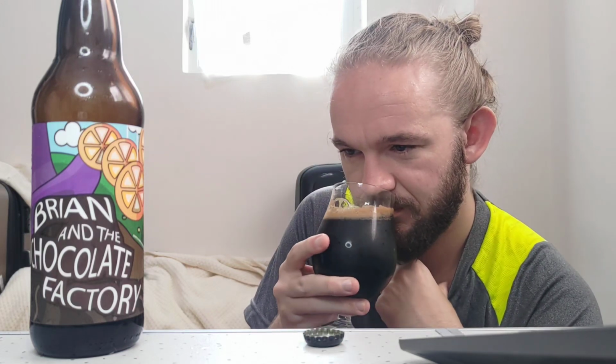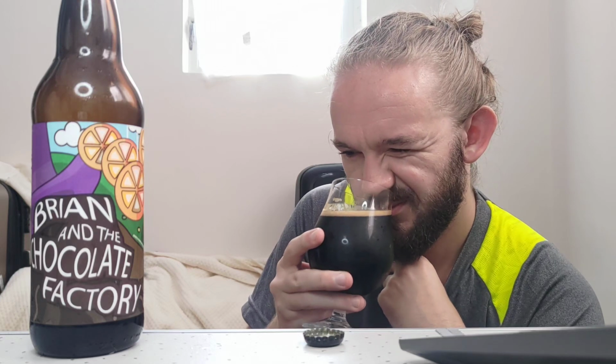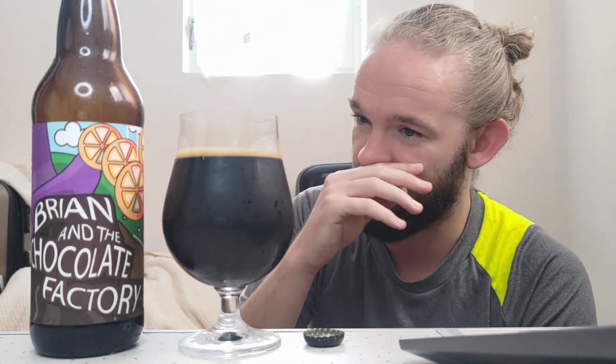Probably a little bit of black currant or something too. So yeah, black currants, a bit of raisin, good little bit of plum and things like that. But definitely the orange, of course, as you would expect from the name of this beer, dominates.